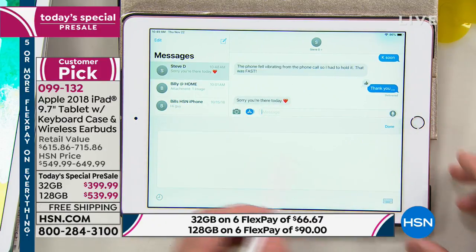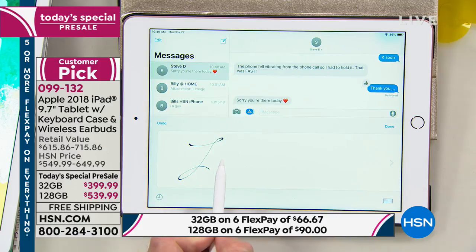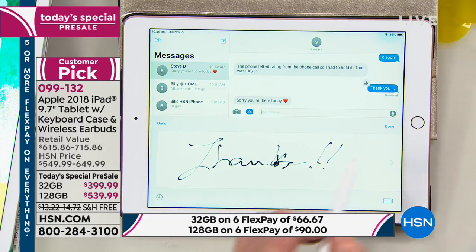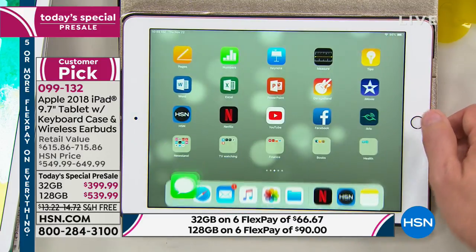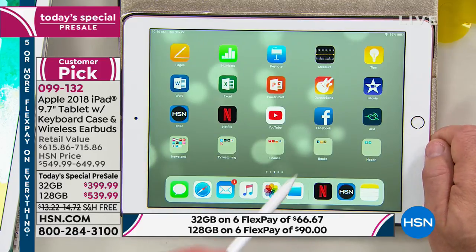Look what I can also do. I can scribble a message and say thank you, or I can just write thanks, boom, just like that. So it's a handwritten text message, boom, and I send it. So they're actually going to get it sent out that way. It's so easy and so convenient to excel.